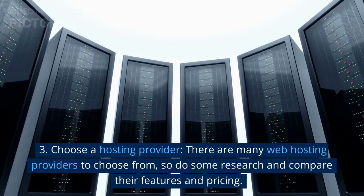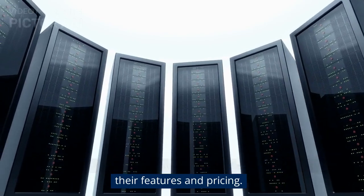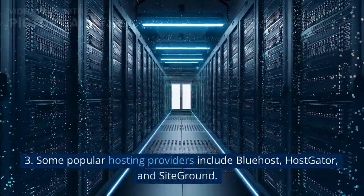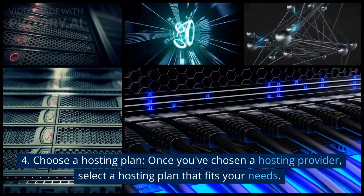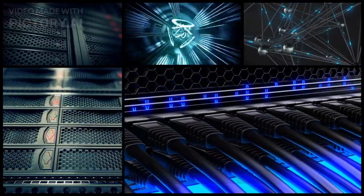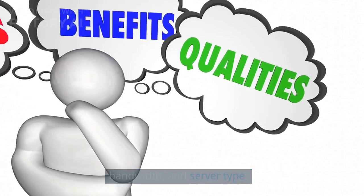3. Choose a hosting provider. There are many web hosting providers to choose from, so do some research and compare their features and pricing. Some popular hosting providers include Bluehost, HostGator, and SiteGround. 4. Choose a hosting plan. Once you've chosen a hosting provider, select a hosting plan that fits your needs. Hosting plans may vary based on features such as storage, bandwidth, and server type.